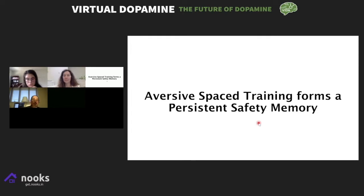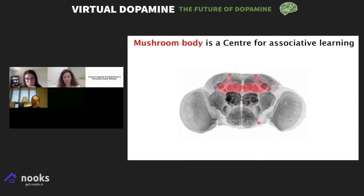So the main conclusion of this first behavioral part is that aversive space training forms a persistent safety memory. The mushroom body is the center for associative learning in flies. The mushroom body is composed of third-order olfactory neurons that receive excitatory connections from the olfactory pathway.